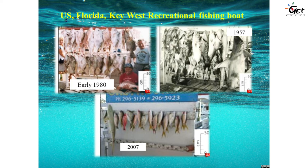But compare with those pictures on the right top, 1957, here is 1980, and this is 2007. Compare these three pictures, you can see the biodiversity, 生物多样性, in 1957 is much, much higher than 2007. And you can see here we have a shark, we have big size fish, small size fish, all kinds of fish.